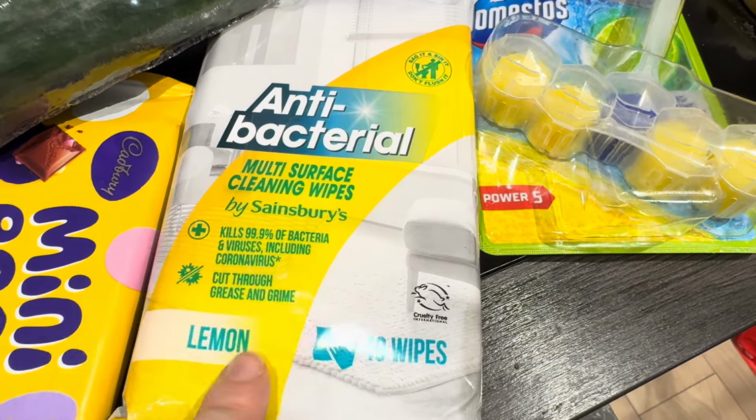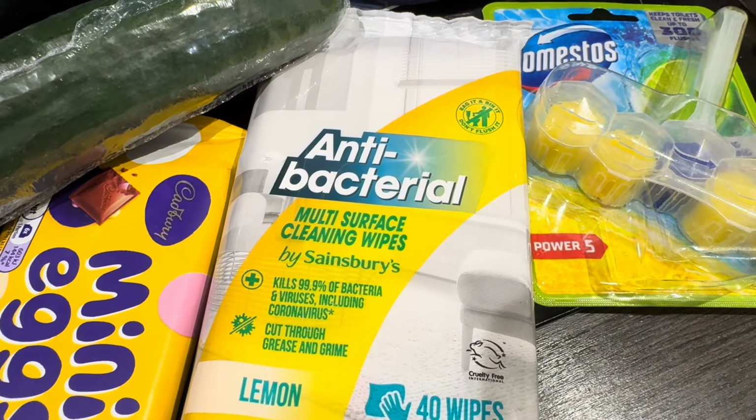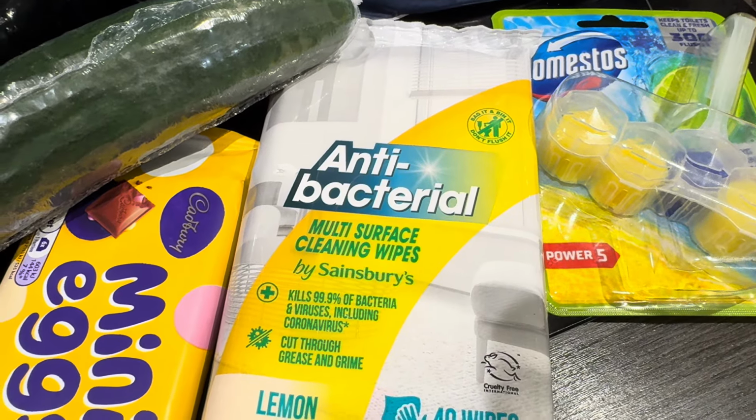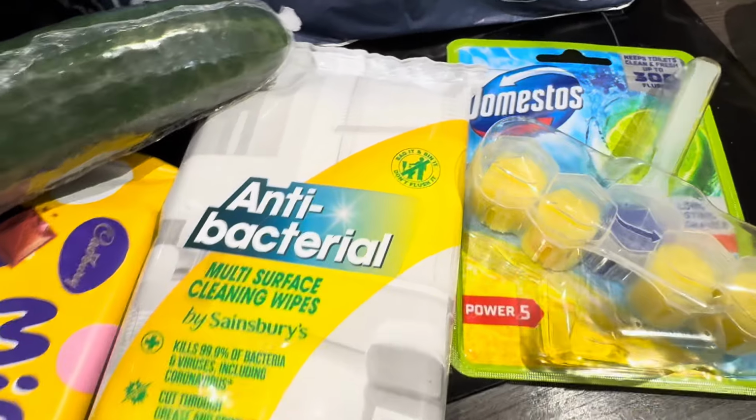They're just going in the downstairs toilet, not the ensuite. I've got the toilet wipes that you can flush because they're dispersible, and these are just handy for a quick wipe. So they're going in there.